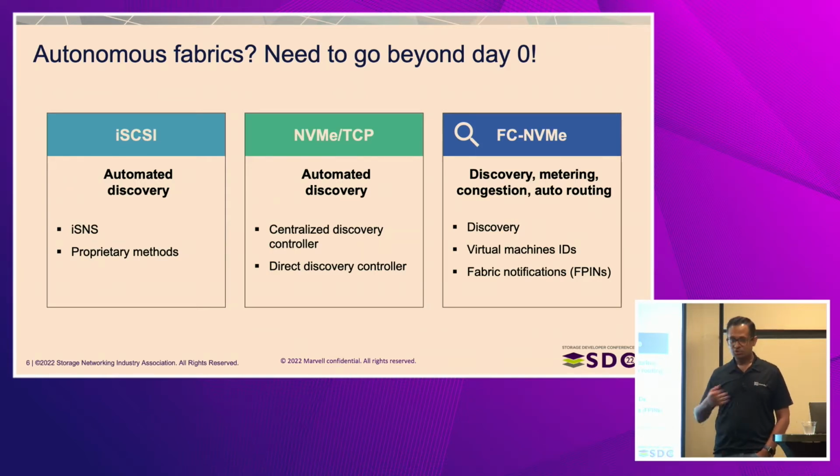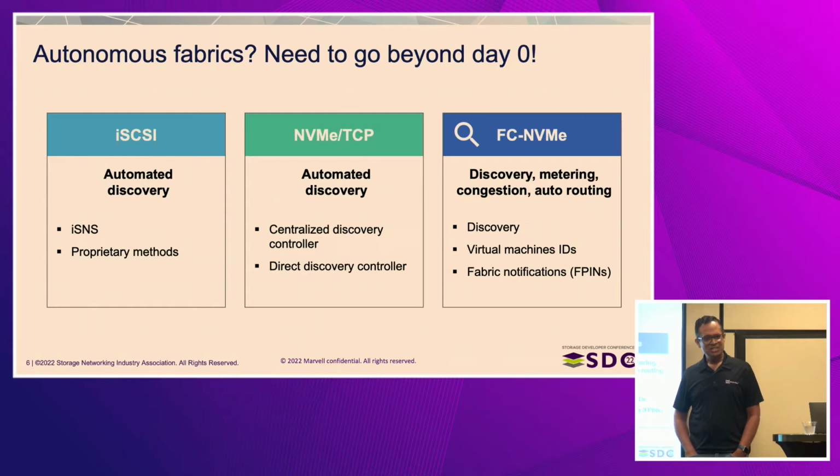NVMe TCP, I'm so glad a bunch of people, Eric, Dell people, other people in the industry have spent a lot of effort in doing CDCs and DDCs. I'm assuming all of you have heard about it. If not, you'll hear about it in the rest of the time today and tomorrow. But I still call this, and apologize for my language here, more Mickey Mouse stuff, right? It's day zero configuration, it's discovery, it's logging in.